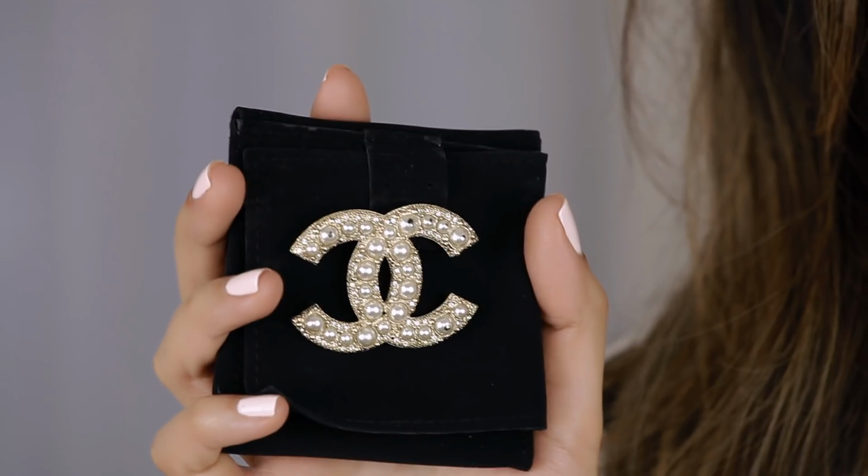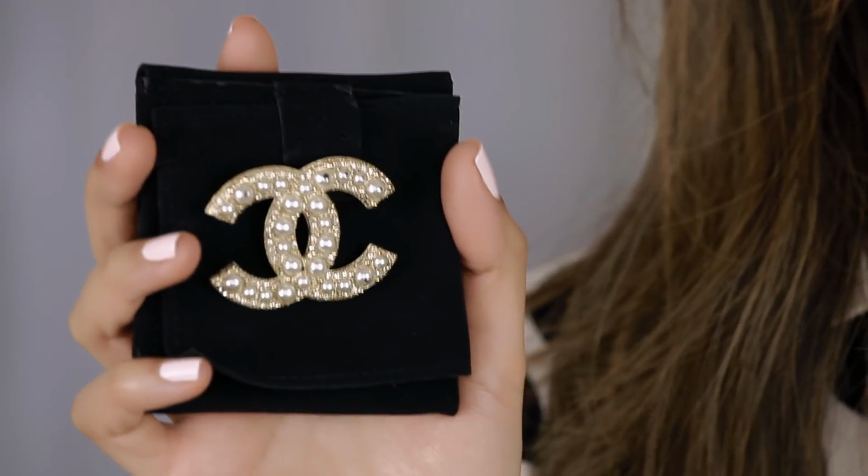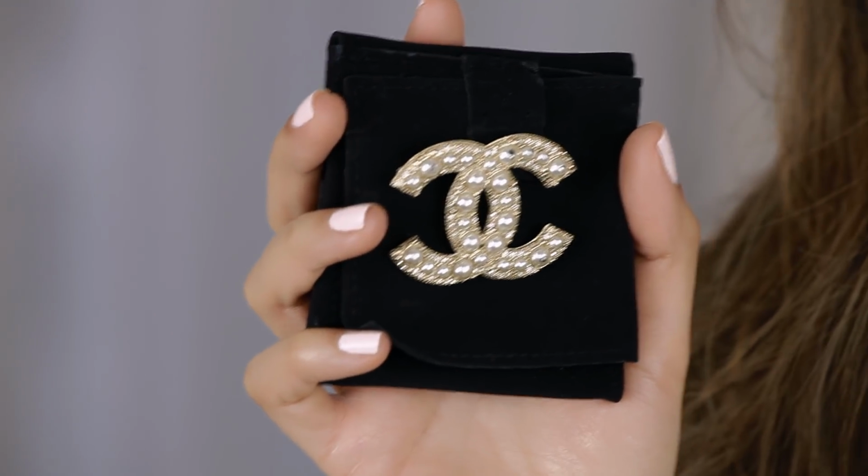I've been wearing it loads with that top I've just showed you from the green outfit, but I've also been layering it on jackets, gilets, coats, on the lapels of blazers, and it just adds such a glamorous touch. And if you're not wearing a necklace or very chunky earrings, it adds a really nice touch to the top, and you don't need a lot more jewelry if you're wearing this.